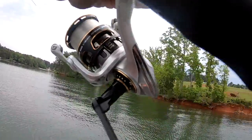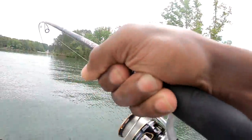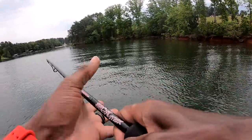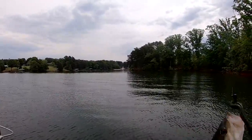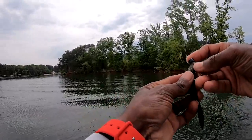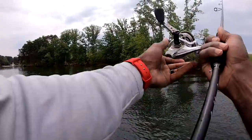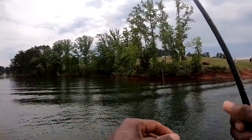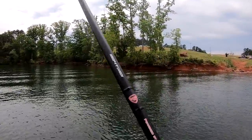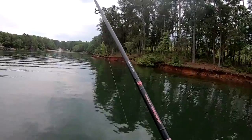That's a good one, dude. So yeah, over the humps, brush piles, and things like that on the main lake, and they're just feeding on threadfin shad. I can cover a lot of water with it. There's really not any other baits that's that 3-inch size, that really small size, that you can cover that much water with on the main lake. So that's why it just works so well.